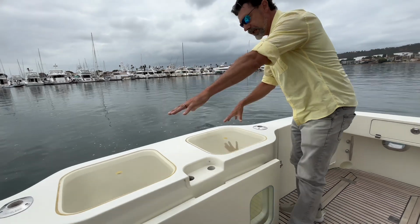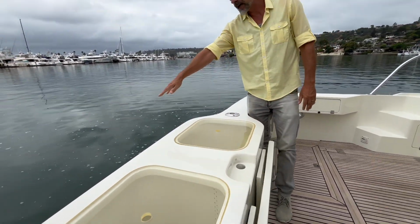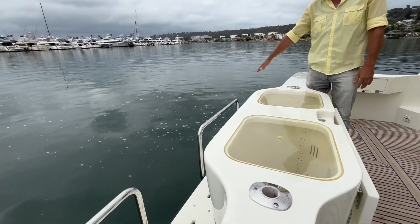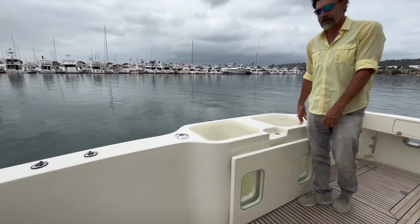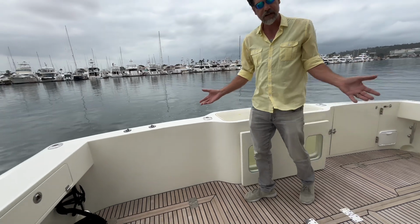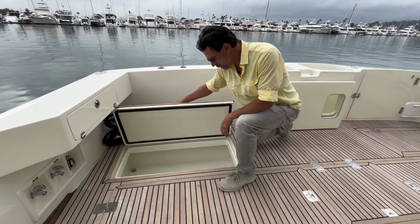Two nice big in-transom bait tanks. Swim step, I've got the stainless steel rails, so I'm real comfortable down there, whether I'm getting off a dinghy or fishing and handling a fish down there. This boat does have an Eskimo ice machine, ice chipper, and it gets delivered to this fish box.